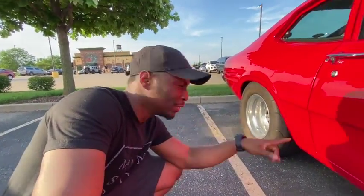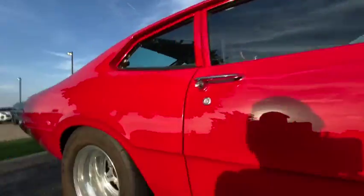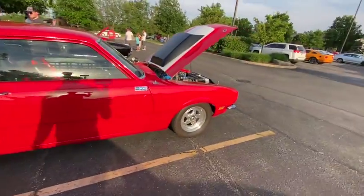When somebody pulls up next to you and they got those kind of tires on the back of their car, that means he about to take your soul. He about to take your soul like Mortal Kombat. Your soul is mine. So be looking forward for that.